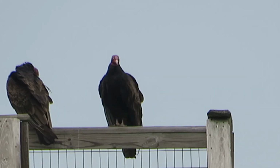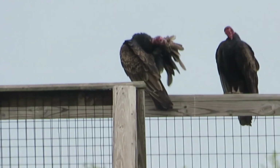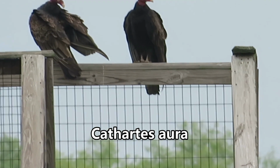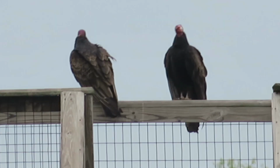Slightly foreboding sight. Turkey vultures on the observation deck. Seen a couple of the less familiar black variety recently too.